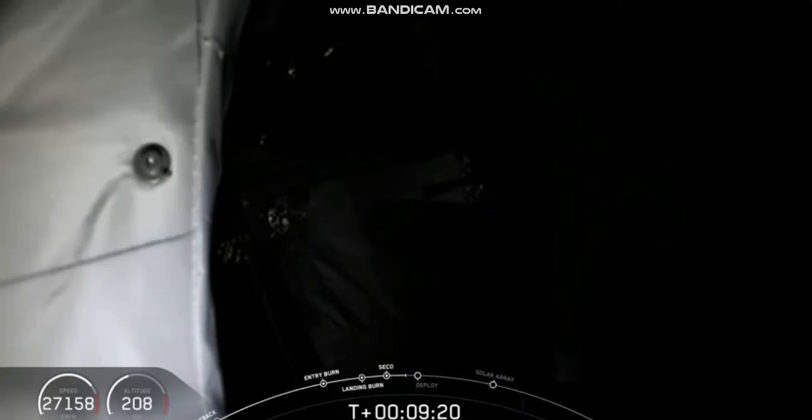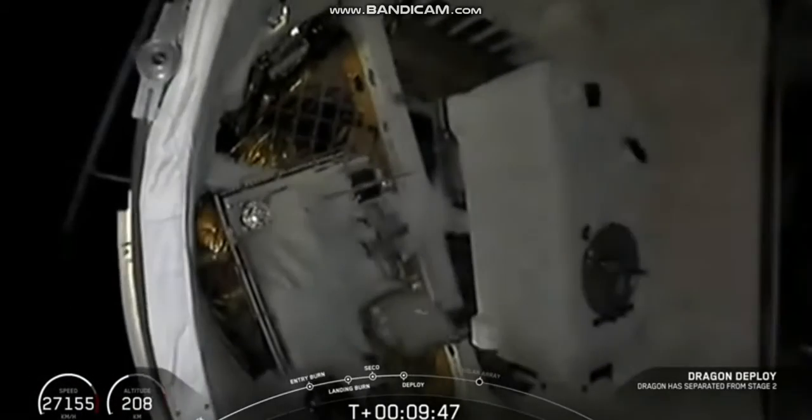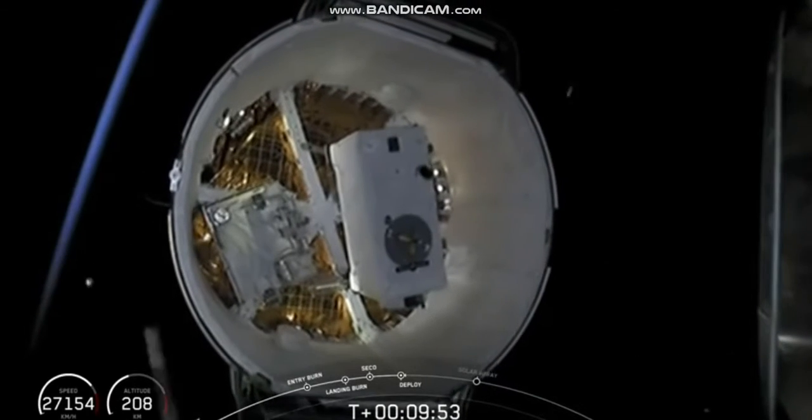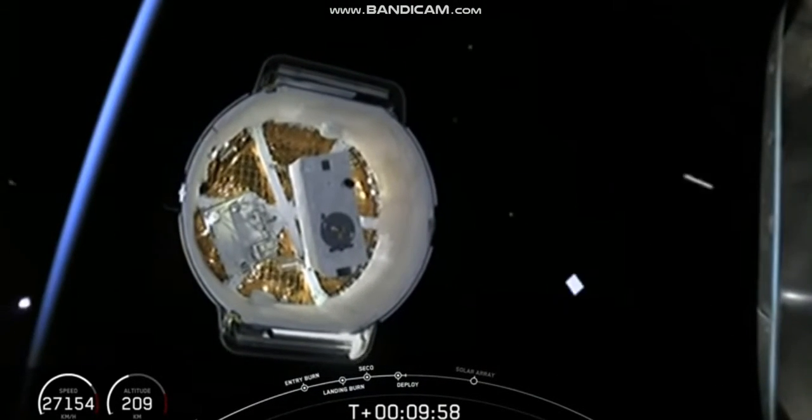And we've got this live view of the Dragon trunk from the forward end of the second stage. We're looking directly into the trunk of the Dragon. Inside the trunk, what you can see there are some of the science experiments that Dragon is taking up to the International Space Station. And there you can see on your screen, Dragon has deployed. Again, that is such a cool view of the science experiments in the trunk of that Dragon.